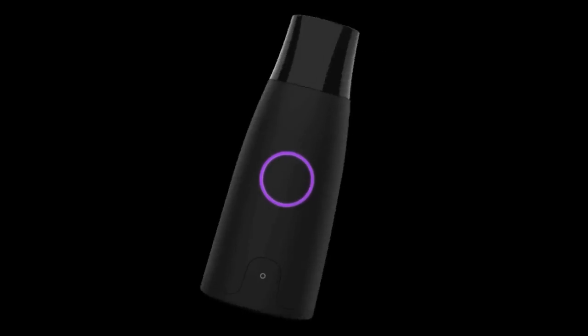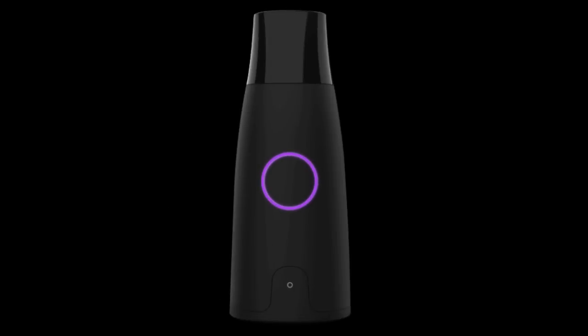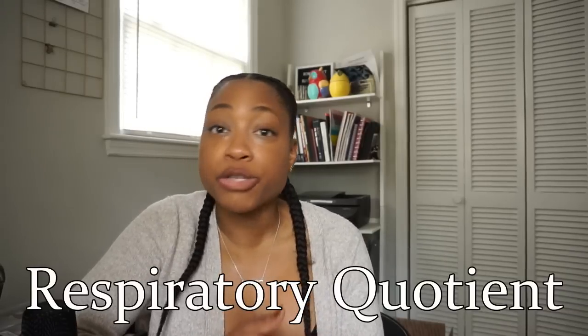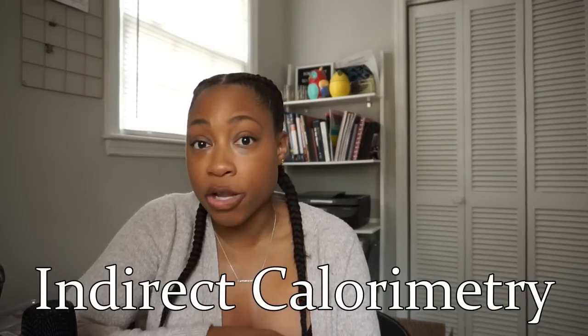All right, anyway, the first thing I want to do is discuss the science of the Lumen and how it works, because again, it's really fascinating. I mentioned before that the Lumen determines the primary substrate your body is using for fuel by measuring the amount of CO2, carbon dioxide, that you expire. This is based on the science of something called respiratory quotient, which is measured through a process called indirect calorimetry.